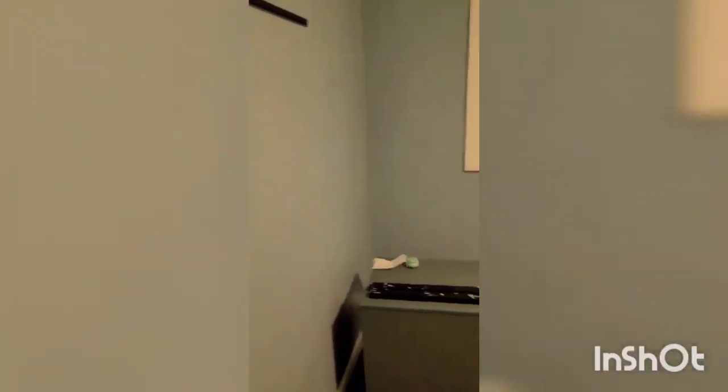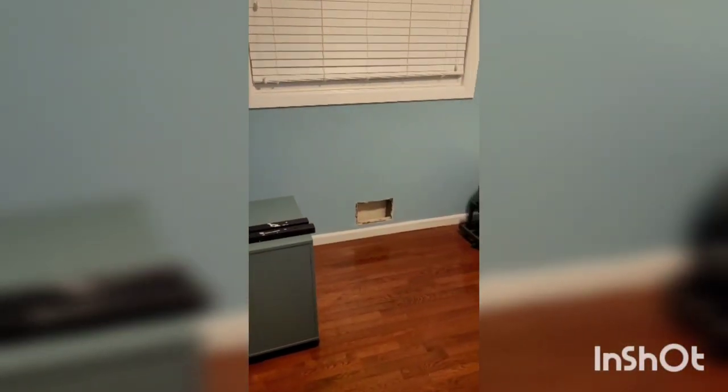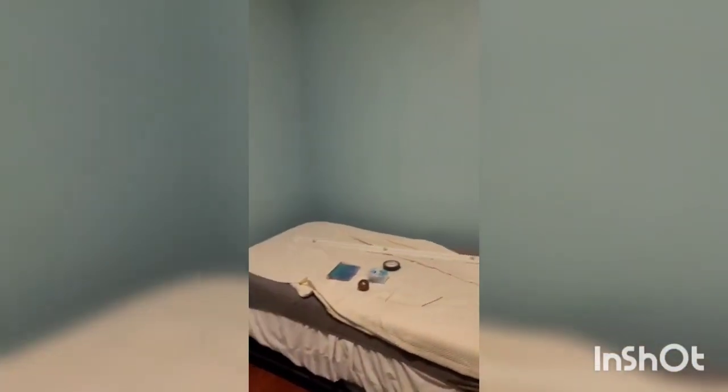So I am starting to put things back in. That's going to be part of my desk. Some of the paint is still wet for touch-ups. But yeah. Desk is going to go over there. TV is going to go back up there.